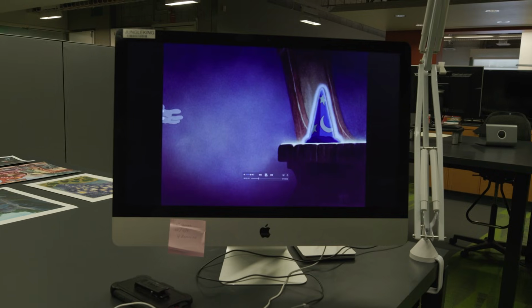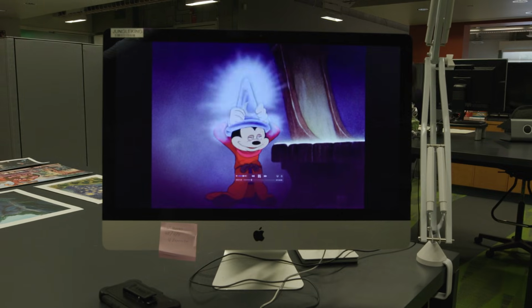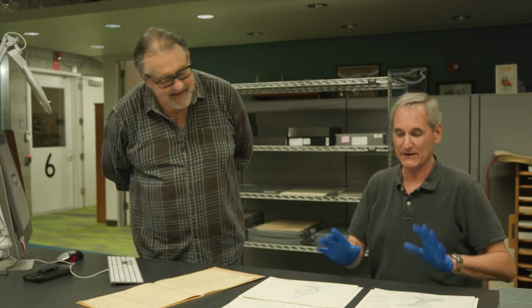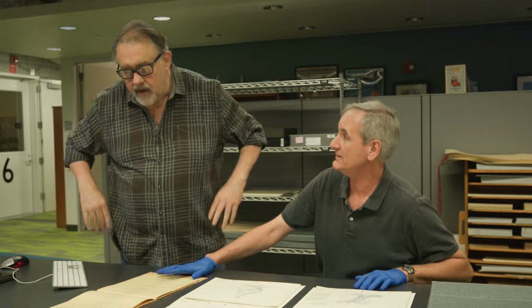Okay, good. Over here working on an actual job is Tom Panitsky. He's one of our collections team. I happen to have Mickey Sorcerer in front of me. So what you see in front of you is a box that has X sheets in it, and this actually is an X sheet from the 1940s.